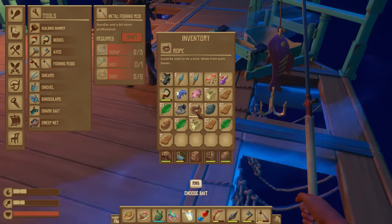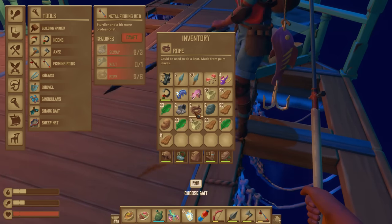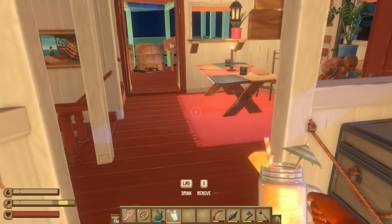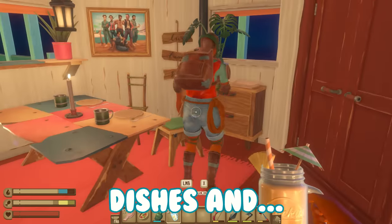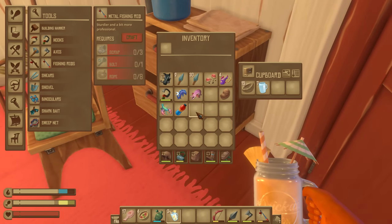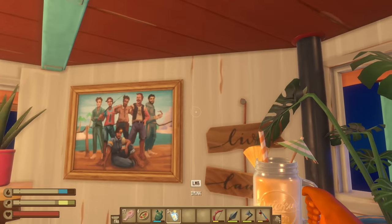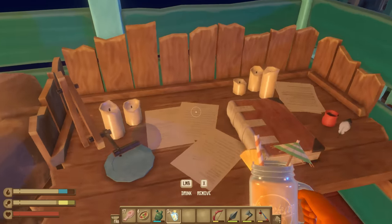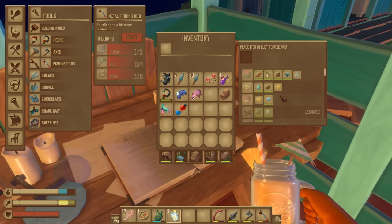I've just been watching House of the Dragon while doing that. Hey, I put cutlery over here. This little cutlery. Oh, like dishes and cups. Ooh. Oh, so you have as well. Look at you. Such a role player. You are. Bless your little cotton socks.